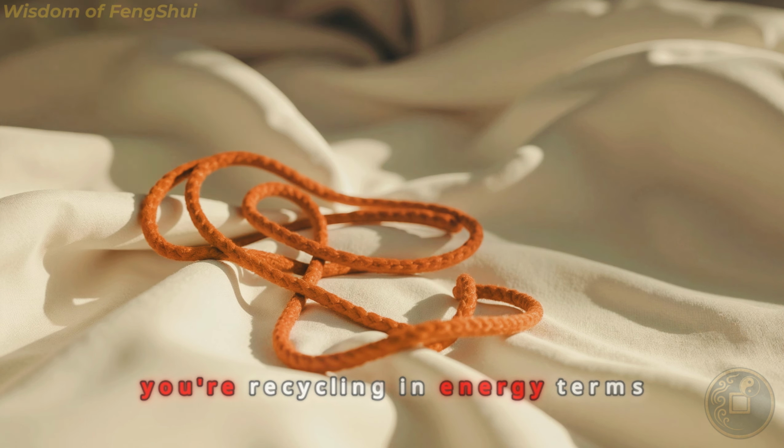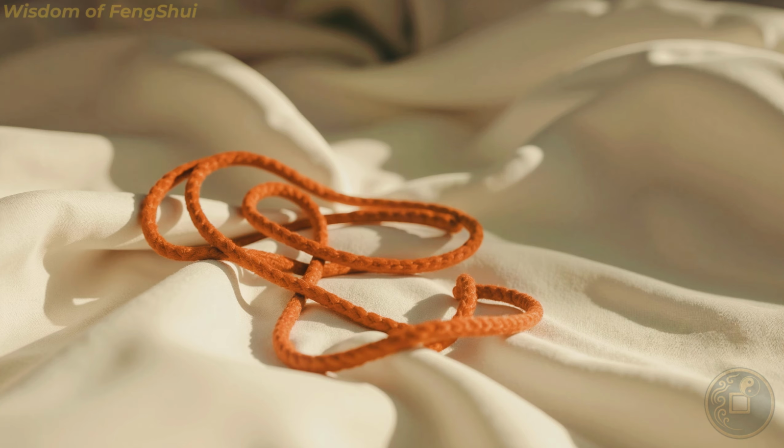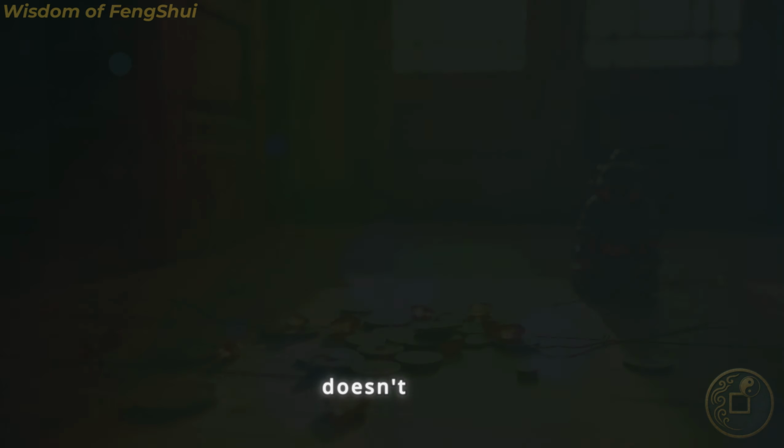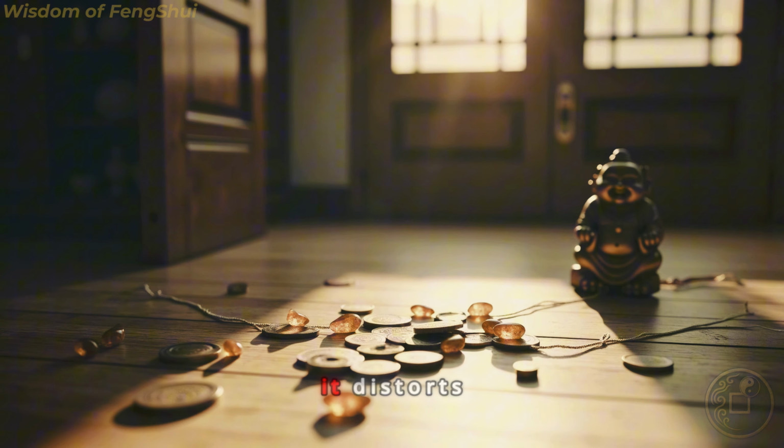In energy terms, crystals hold charge. And when that charge is clouded through time, emotion, or environment, it doesn't flow. It distorts. It creates static instead of signal. And that static can feel like confusion, fatigue, even financial fog.